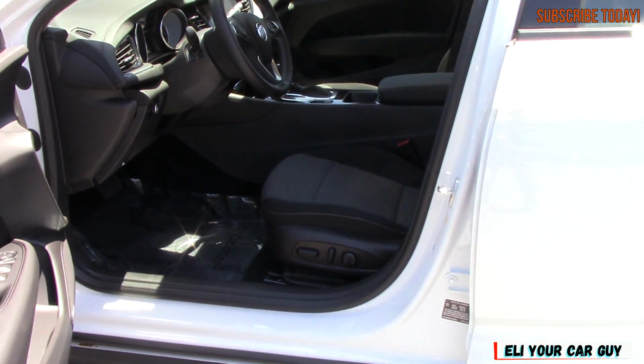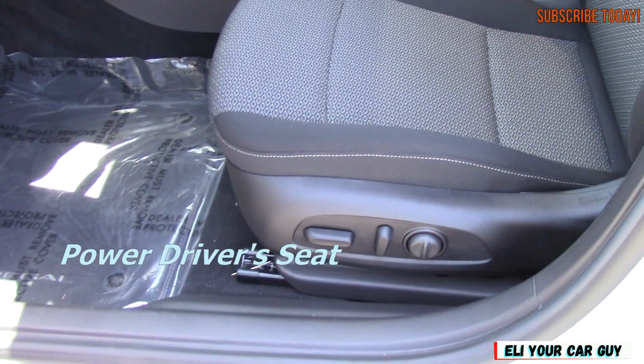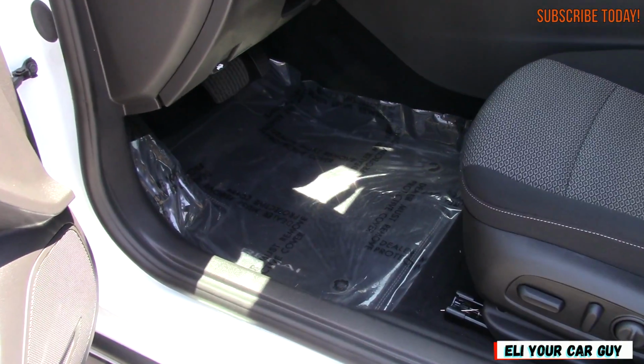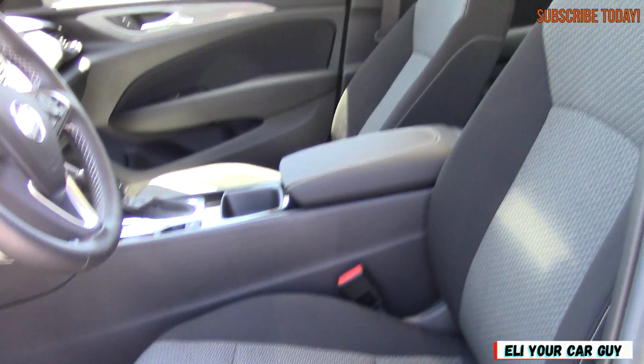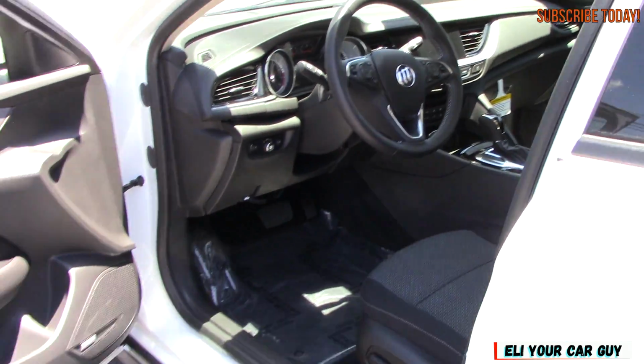Stepping in and out of the vehicle is very easy. It does have a power driver seat. The interior space for the driver is very generous. Legroom is comfortable. Headroom is comfortable. Shoulder room. Nice and spacious up front.